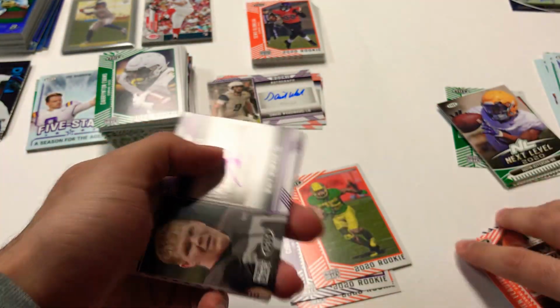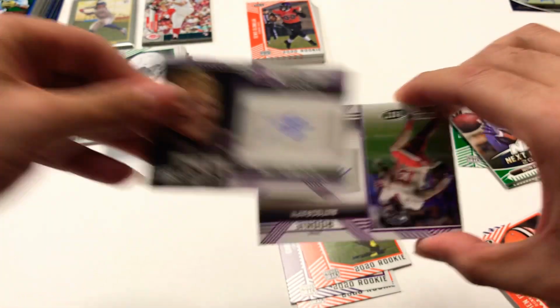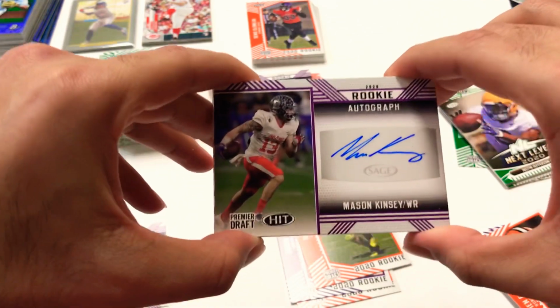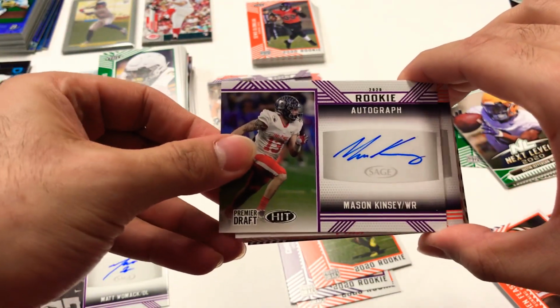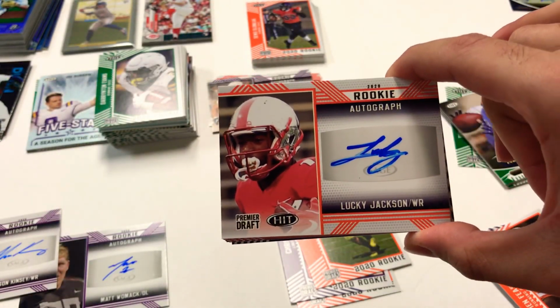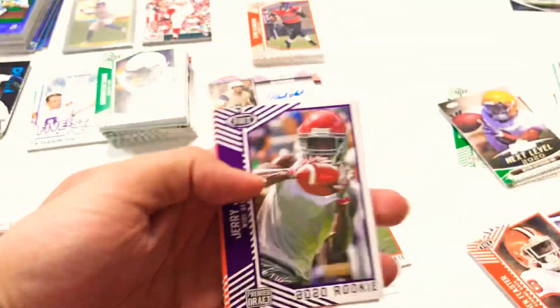first autographs, guys. There's the first one, D lineman, Matt Womack. Next, we got Mason Kinsey. And let's see if all that Burrow was a sign of Burrow. No, it wasn't. Lucky Jackson again. So we got him out of the first and the second box, guys. So there you go. There's the three autographs out of this box.